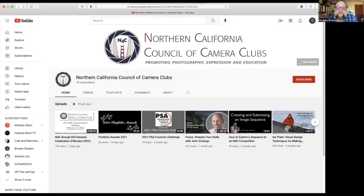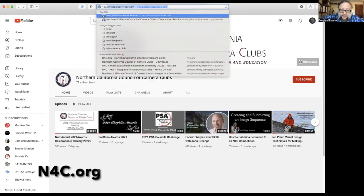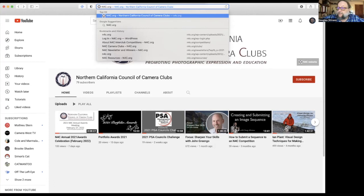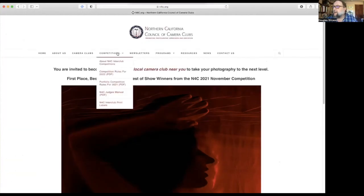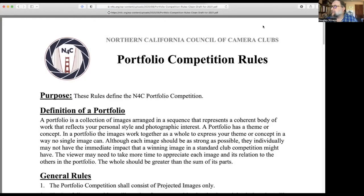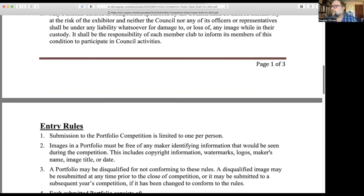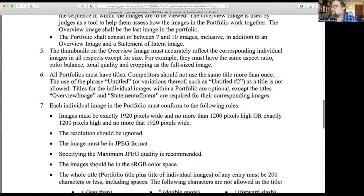There's a lot more information on how to create a good portfolio. The first thing you should do is to check the official rules. And to do that, go to the N4C website, which is n4c.org, and hover over competitions, and then go down to portfolio competition rules for whatever the current year is. And you'll be shown a PDF with all of the official rules related to the portfolio. And you should definitely read those over carefully.